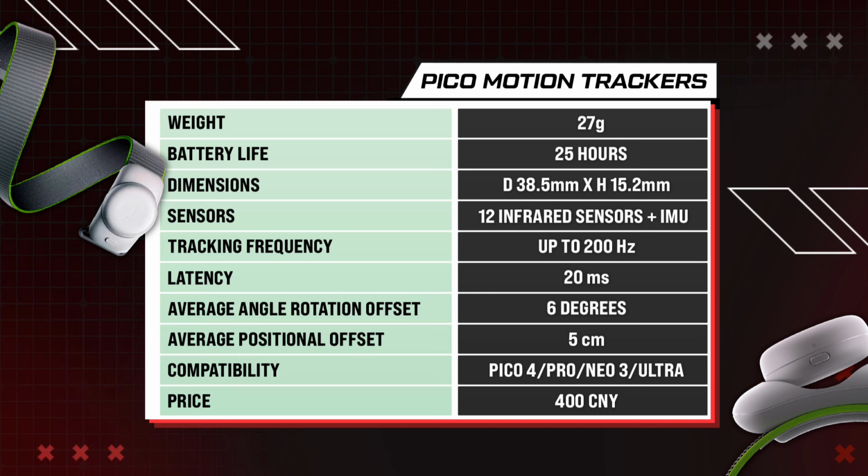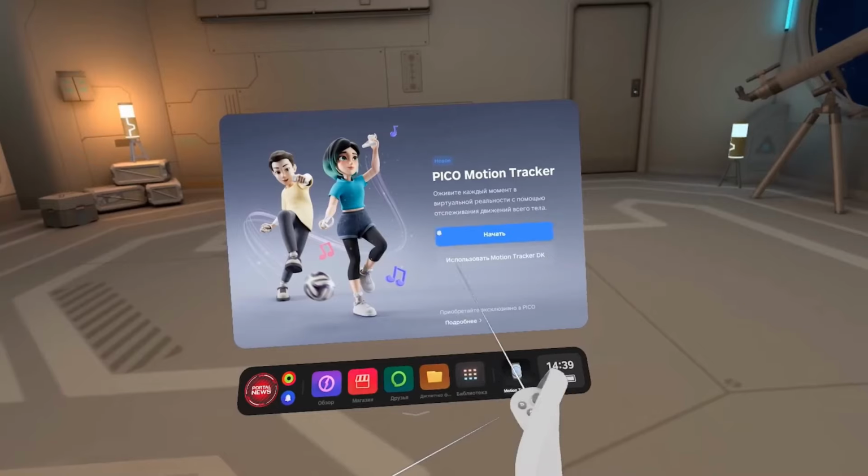The main point is that they are not exclusive to the Ultra version. They work with the regular Pico 4 and even with the Pico Neo 3. Here, Pico is certainly impressive for continuing to support older generations, unlike some others. We won't point fingers.